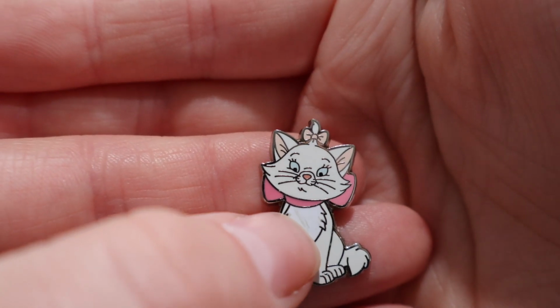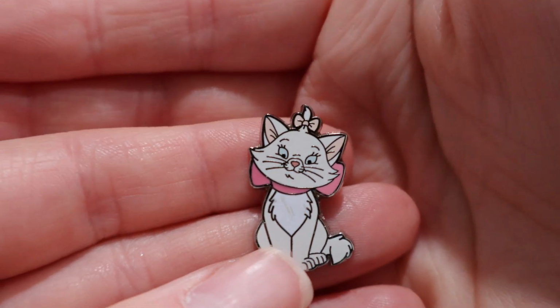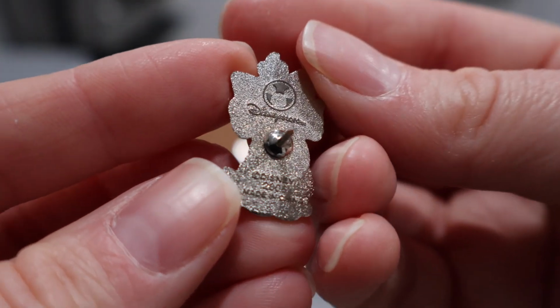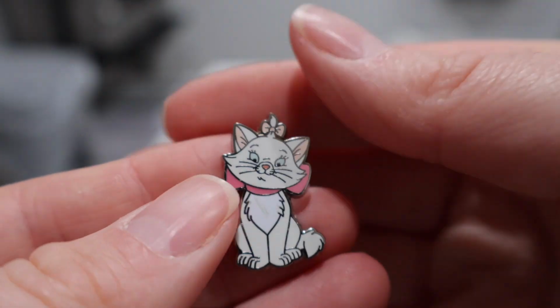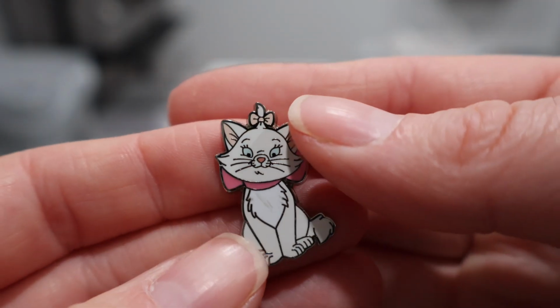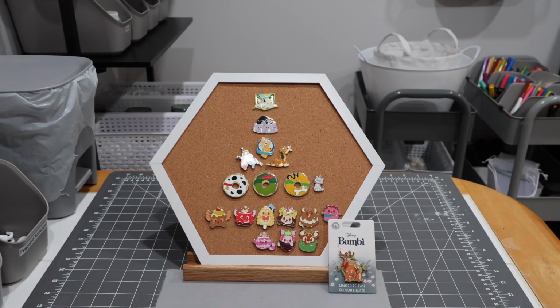I was thinking that that was a mark at first, but I think it's actually part of her fur. She is a Disney store little Marie, and oh my gosh, so very cute. I love her little itty bitty size. Look at how tiny she is compared to that donut.